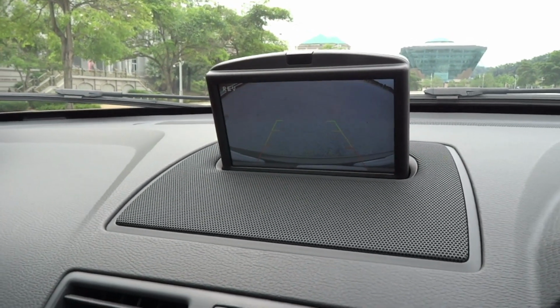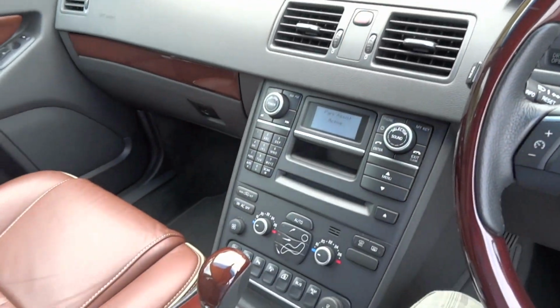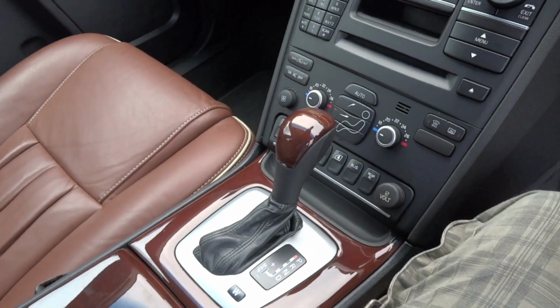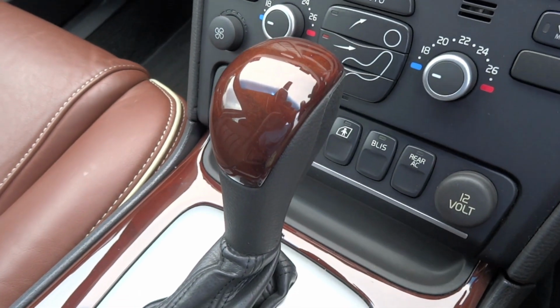Shifting the transmission into reverse will activate the reverse camera that shows up on the navigation display, as well as the rear parking sensors. As part of the executive trim as well, the XC90 comes with a gear lever that has wood trim on it.